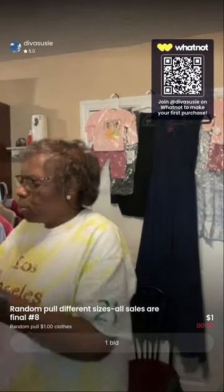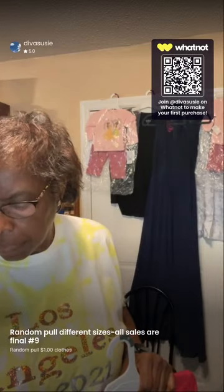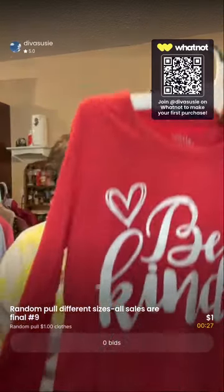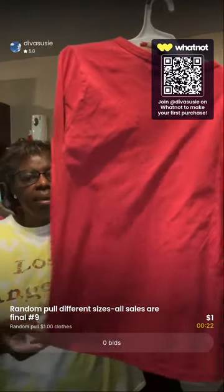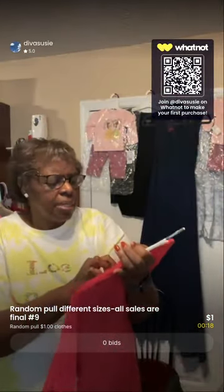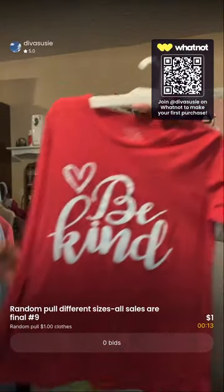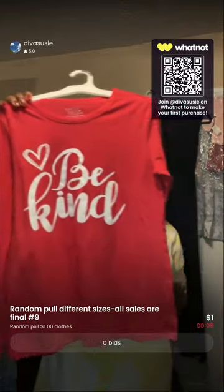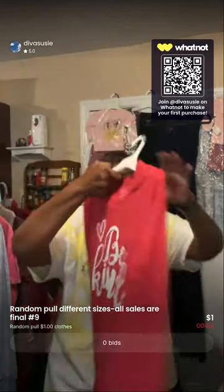This is Time and True, size medium. It's a long sleeve. Said be kind. It's plain on the back. It's a t-shirt. Size medium. Be kind. You do have to advertise that to some people because they forget. Be kind.